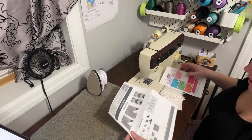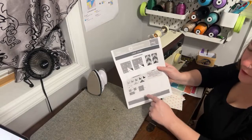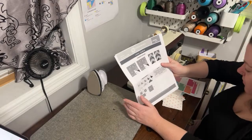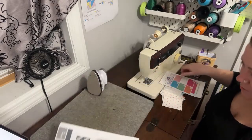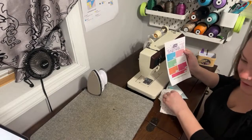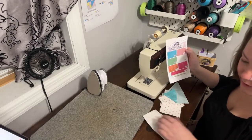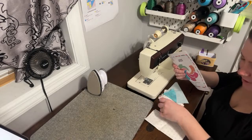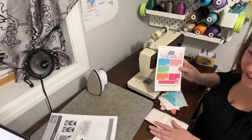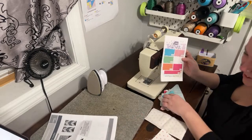Alright, and I'm just laying out the clues here. It tells you which pieces are in the pack, and I always lay everything out just so I'm making sure I'm grabbing the correct fabrics. I'm going to definitely try to be extra mindful tonight. Sometimes when I'm talking, following instructions doesn't always go so well.